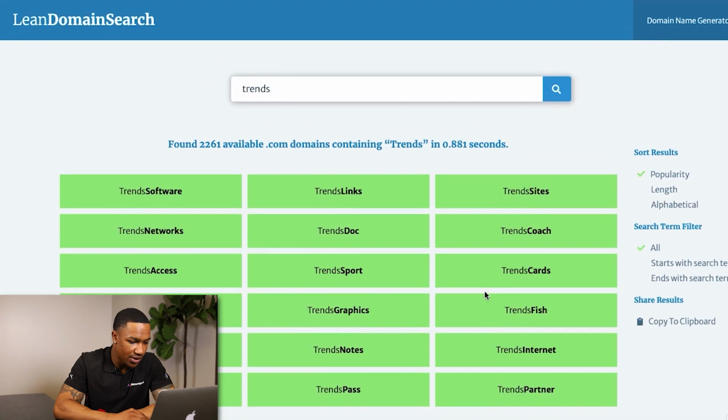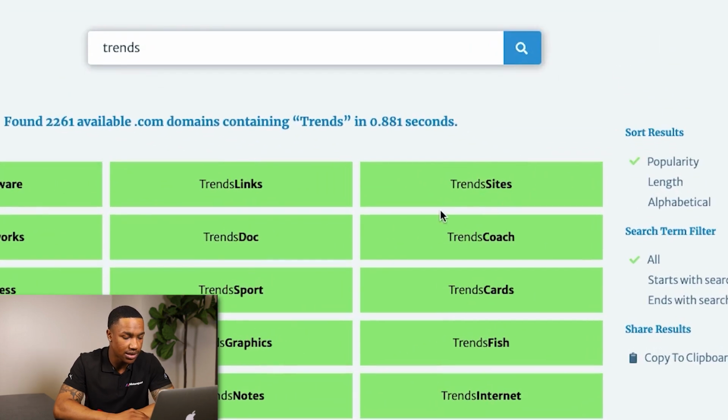One of these that rings out to me is Trend Sites. That's not bad actually. So I'm gonna show this example of building your domain and logo with the name Trend Sites. So now that I see Trend Sites is on here, I know that it's available to purchase. So I'll purchase the domain and then start building out the logo from there.